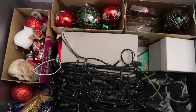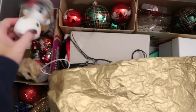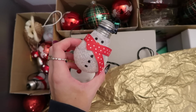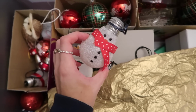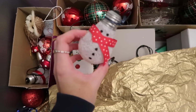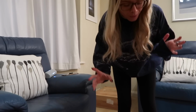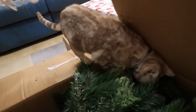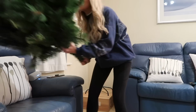Okay, so these are the decorations. Oh my god, I'm actually so excited. What is this? Fun fact, I made these Christmas decorations out of light bulbs following one of Ingrid Nilsson's tutorials about 5 years ago. That is a whole lot of tree, and I am a small person. What? Why are these cats doing this? This is the problem with having cats and Christmas trees. Wait, how do I know which bit is which?